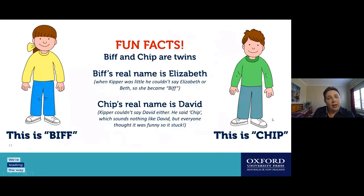So we have Biff, and Biff likes playing football and going swimming. She's always ready to join in with any game, and she likes making things, but you've got to be careful not to give her anything to hold, as Biff might drop it. Chip likes cycling and sports. He is very good at drawing, and if you want anything painted, ask Chip, as he's very, very careful. Biff and Chip are twins. Biff's real name is Elizabeth. When Kipper was a little boy, he couldn't say Elizabeth or Beth, so she became Biff. And Chip's real name is David, and Kipper couldn't say David either, so he said Chip, which sounds nothing like David, but everyone thought it was funny, so it stuck.